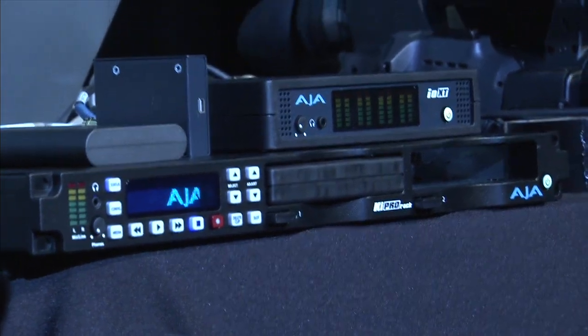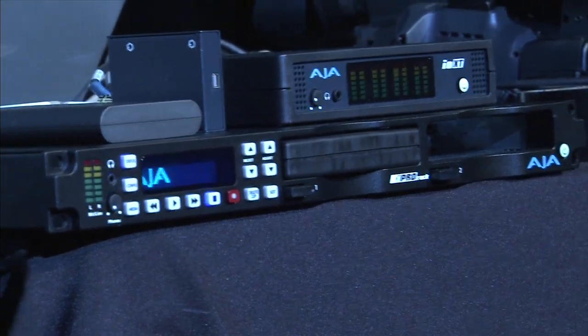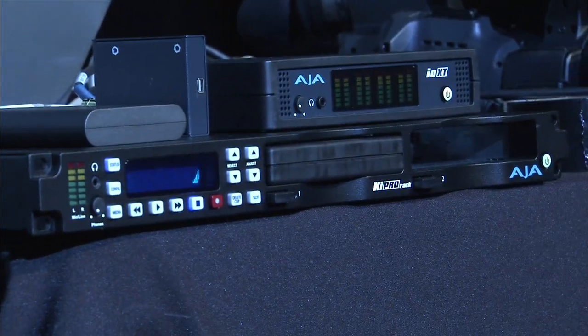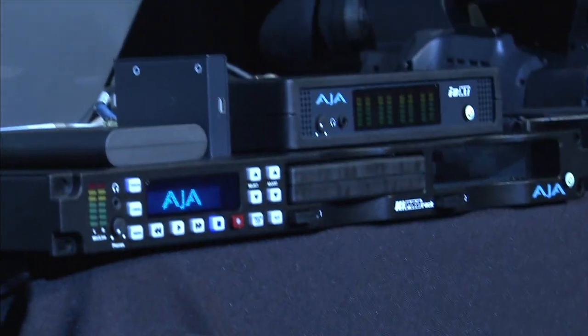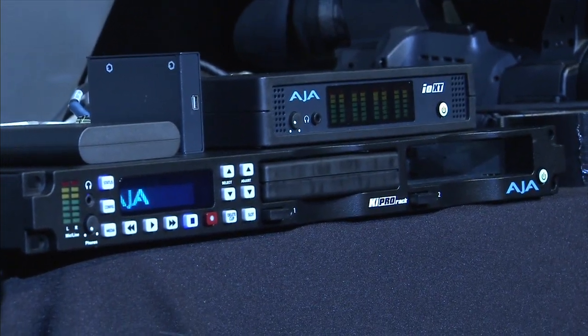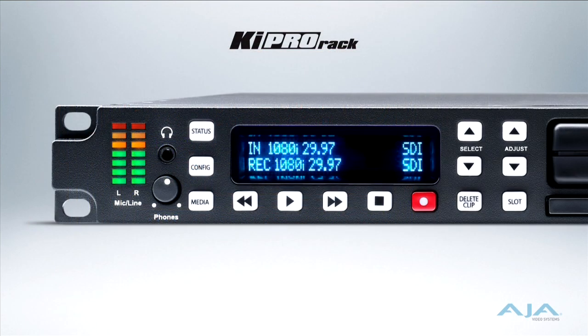Now, if you can figure the math out here, there's a couple of other decks in place. Those decks are about 4U, and ours is 1U. So from a density standpoint, you can very easily populate a rack with a number of these and get some great workflows around capturing ISOs as well as program feeds, doing up-down cross conversion.